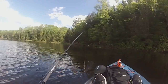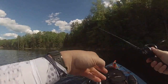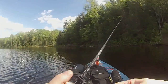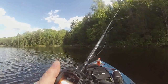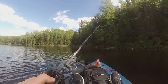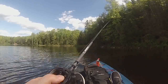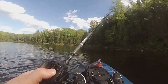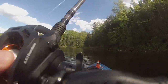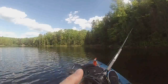And I really don't know if I got the correct setup either. The guy I talked to today, the head of the kayak club who heads all the tournaments, said lots of swim baits and wacky rigs. So I'm gonna have to get more set up here. But I was kind of in a hurry to get out here today.